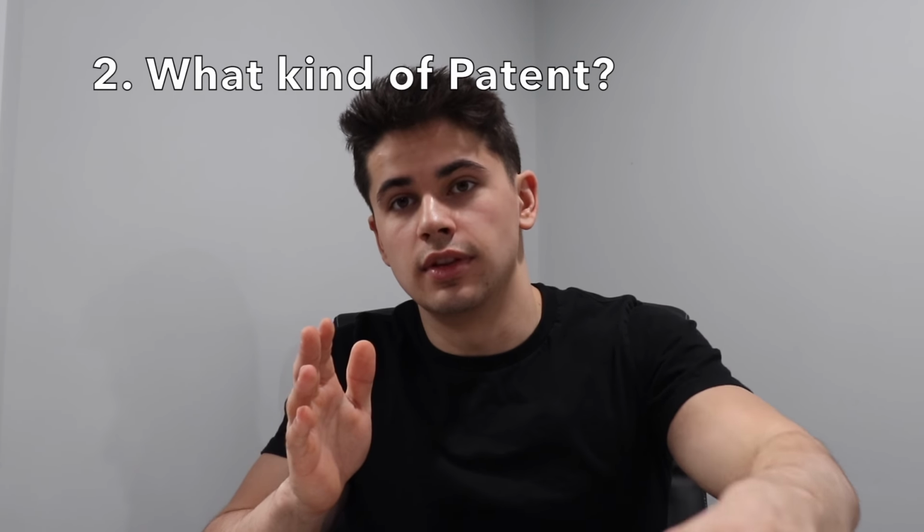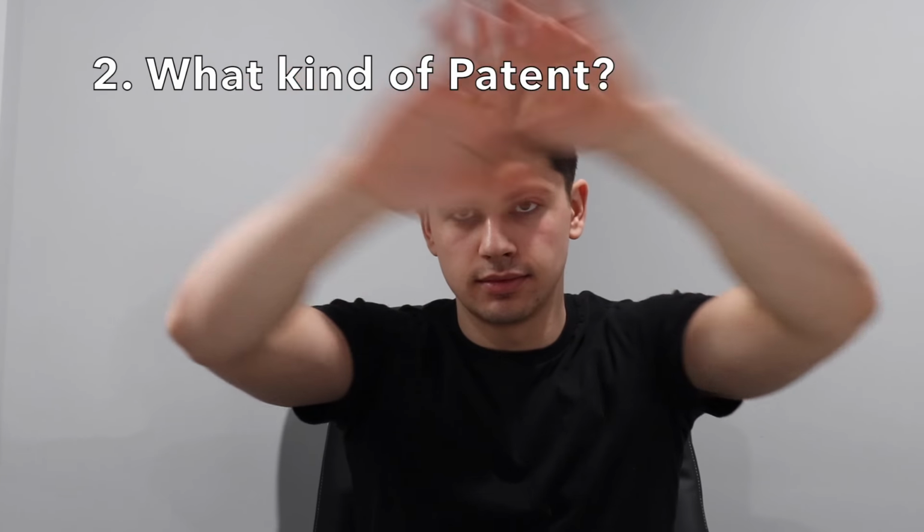You need to figure out what kind of patent you're going to file. You file your provisional first, then 12 months pass. Now you're getting ready to actually file your real patent. What you need to decide is, is it going to be utility, is it going to be a design, is it going to be a plant patent? If it's a product or a new way to do something, it's most likely going to be a utility patent. So we're going to be talking about utility patents.